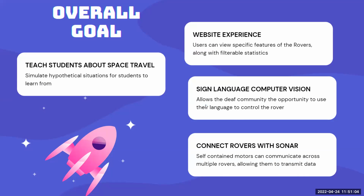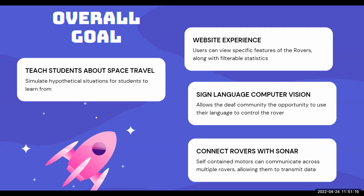The overall purpose of this is to teach students about space travel and simulate hypothetical situations for students to learn from, especially the deaf community. By doing so, we can allow the deaf community to conduct these explorations or at least get some hands-on experience, literal hands-on experience through our computer vision model. With our website, users can view specific features of the rover along with filterable statistics. Once again, the sign language computer vision part was probably the biggest part of this project, as it allows the deaf community to use their own language to control the rover. And autonomously, we are able to use Sonar to connect rovers with other rovers on, once again, the moon.